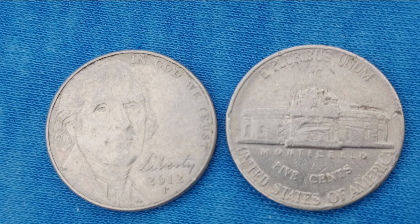Some of these coins also displayed a reverse die crack that runs dramatically across the Monticello design, making the structure appear as if it has a large fracture through its dome or pillars. That kind of crack, formed when the die used to strike the coin begins to deteriorate, adds a distinct characteristic that no two coins share exactly the same way, enhancing uniqueness and collector value even more.